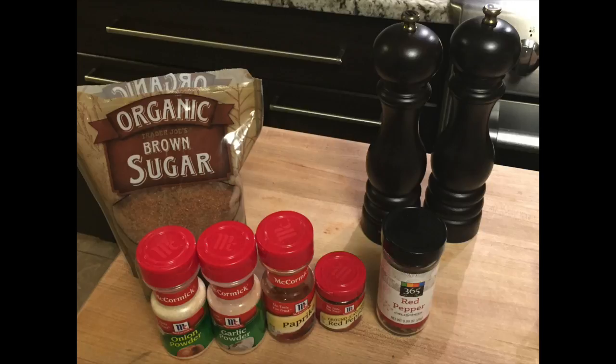The spices I will be using today are brown sugar, onion powder, garlic powder, paprika, cayenne pepper, red pepper flakes, salt, and black pepper.